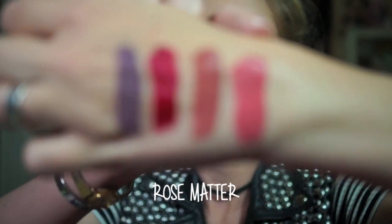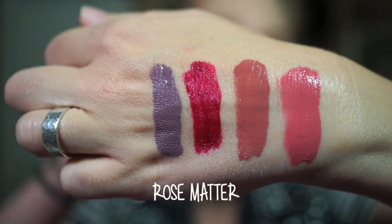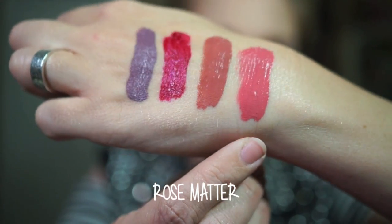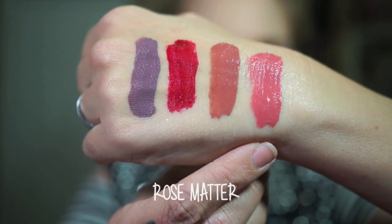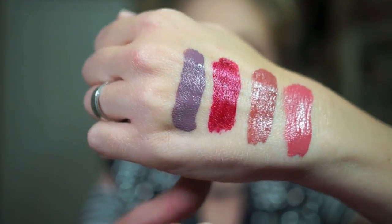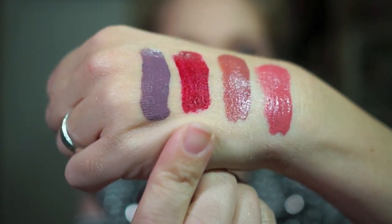And then the last shade that we have is Rose Madder, which I feel like is a Stephen King thing. This is just a beautiful dusty rose color. I love colors like this. It's a great way to wear pink, if you don't want to wear a bright pink. I definitely can see this being absolutely beautiful for the summer. I love it. I really love all the shades of Velour Lippies. I've never gotten one from his collection that I didn't love.